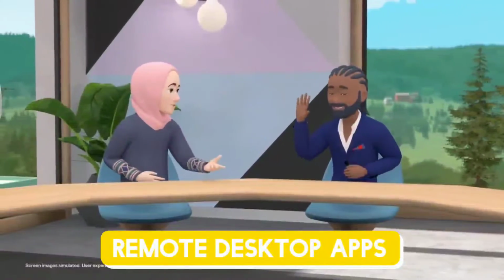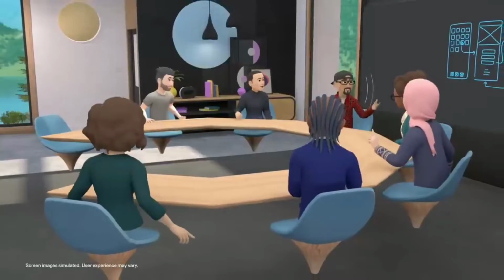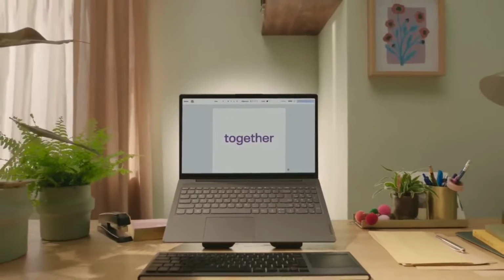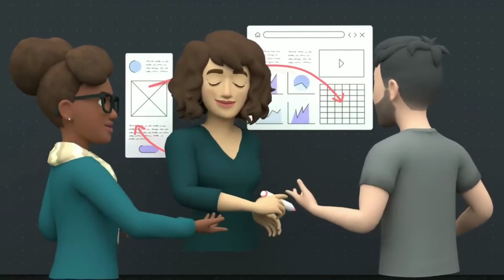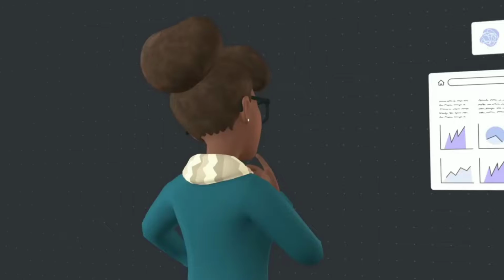Remote desktop apps. Horizon Workrooms is a native remote desktop app for the Quest Pro. It's very nice and makes connecting to a Mac or Windows PC a breeze. Even if you only have one physical display or are using a MacBook without an external monitor, you can open 3 virtual screens on the Mac. On Windows, there is only one virtual screen, but Meta claims a 3-screen option will soon be available.